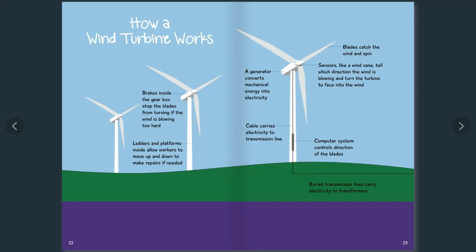The blades will catch the wind and spin. Sensors like a wind vane tell which direction the wind is blowing and turn the turbine to face into the wind. There is a computer system that controls the directions of the blades. And there are also buried transmission lines that carry electricity to transformers.